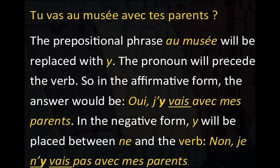Tu vas au musée avec tes parents? The prepositional phrase au musée will be replaced with y. The pronoun will precede the verb. So, in the affirmative form, the answer would be oui, j'y vais avec mes parents. In the negative form, y will be placed between ne and the verb. Non, je n'y vais pas avec mes parents.